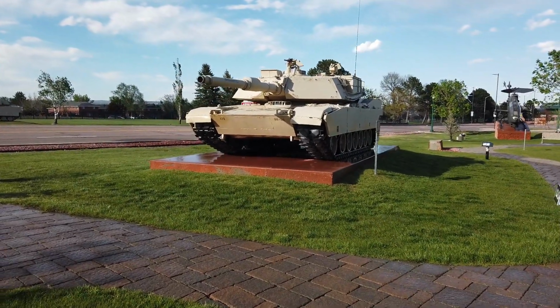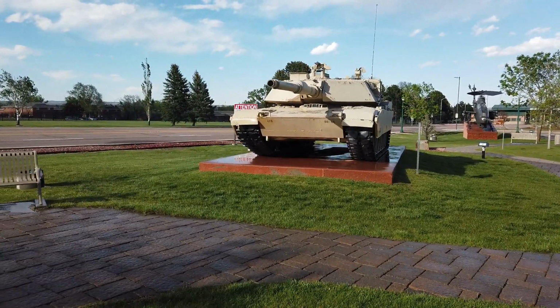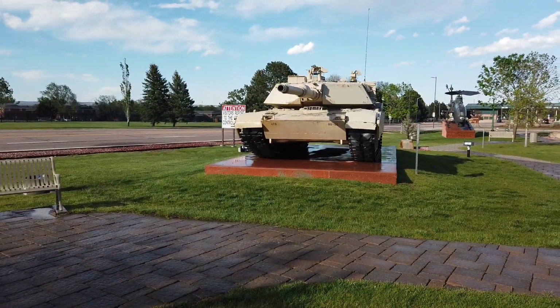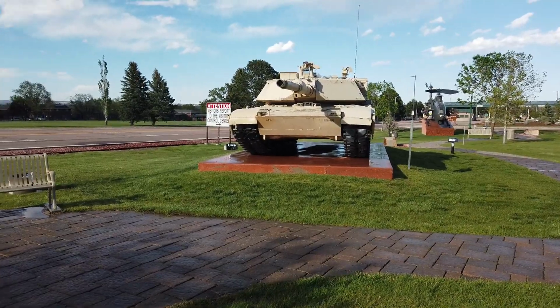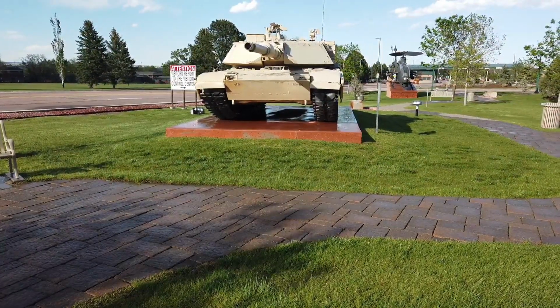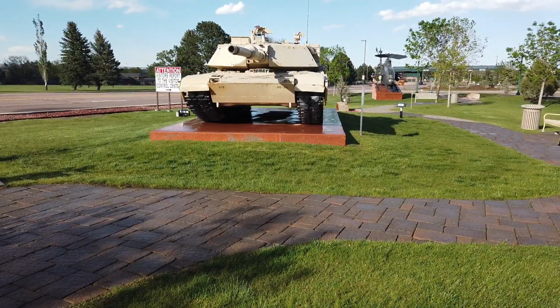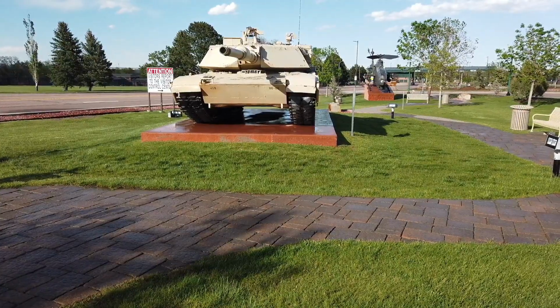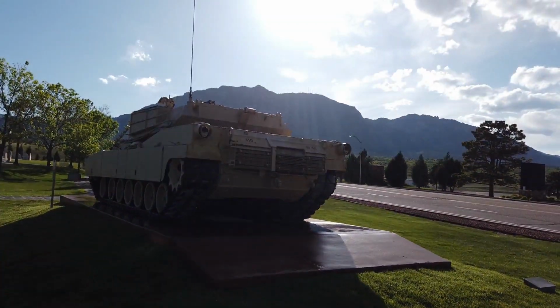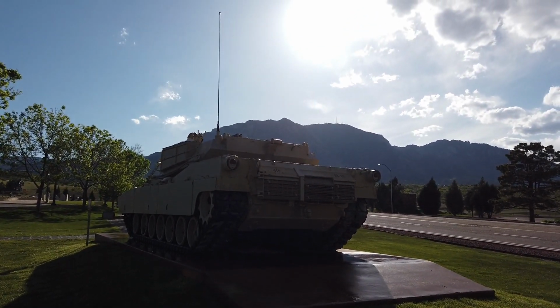One of the things that you guys can notice at home is how much clearance is underneath a tank, which is a truly amazing sight to see, considering that it sits high off the ground, but it doesn't, which is rather wild. You can see the big 120 millimeter gun and the 50 caliber machine gun mount on the top. Here you can see what the backside of the tank looks like.